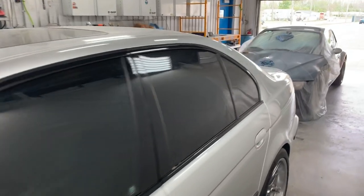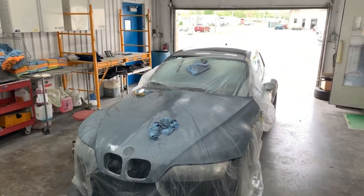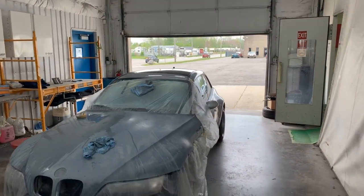It's a 28,000 mile car, just getting ready to get prepped and cleaned up to go over to that next building there, which is our photo studio and paint correction studio.